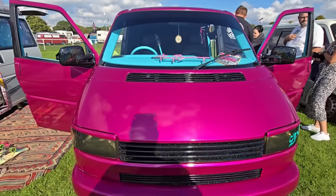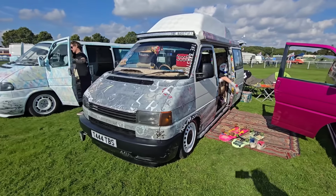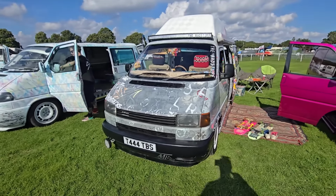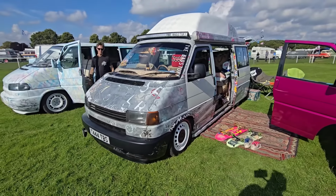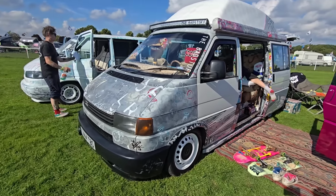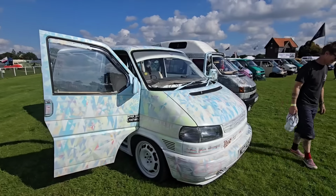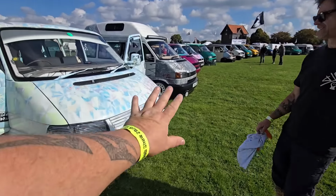It's very nice. We've got Chris's bus here, the bad stuff. It's been in the scene for a long time, this one. Very cool indeed. Very cool. Wicked paint job, man. Cheers, mate. So what do you do on the paint on this? You do the designs and then you whitewash it, do you?